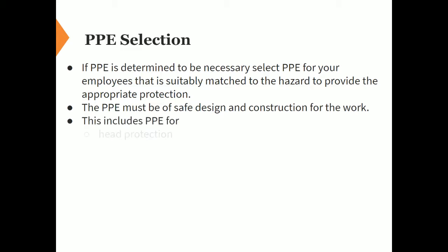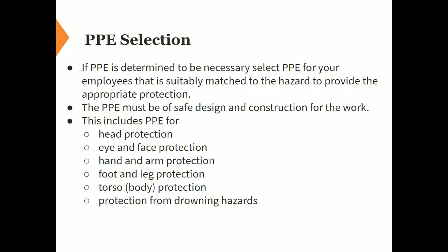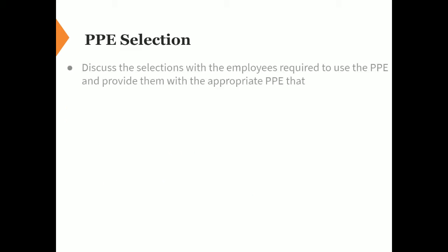This includes PPE for head protection, eye and face protection, hand and arm protection, foot and leg protection, and torso protection as well. And PFDs if any of you are working around water. I don't think I've worked with any clients yet in Washington that are dealing with many water hazards.